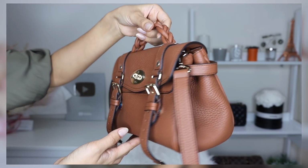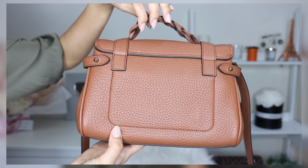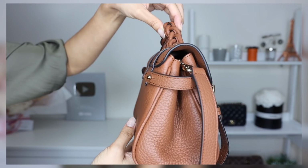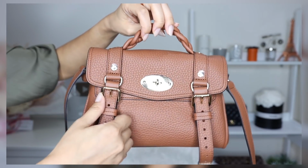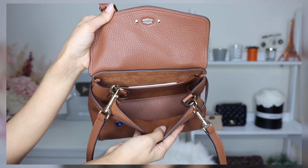So Mulberry has really modernized some of their classic designs, and this mini Alexa is no exception to that. I wish you guys could smell the leather through the screen. I mean, this leather smells so amazing. It is so buttery and luxurious and thick and substantial to the touch. They do colors really well. This mini Alexa bag comes in an array of colors.